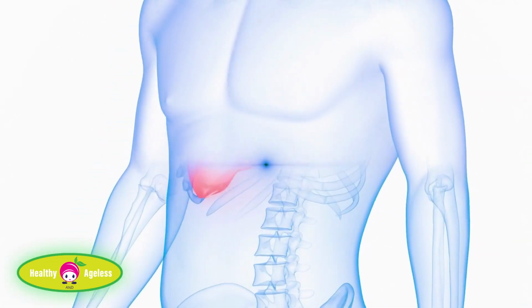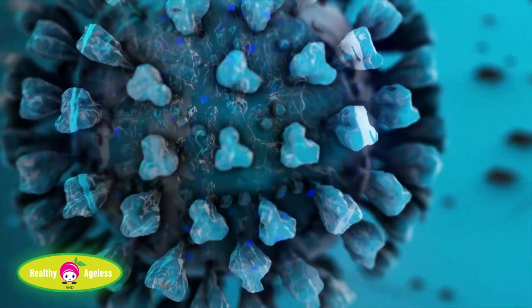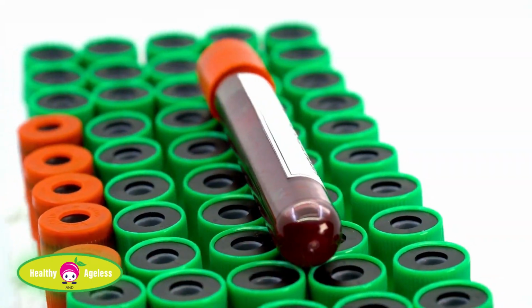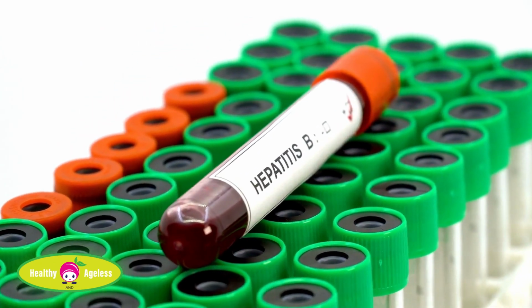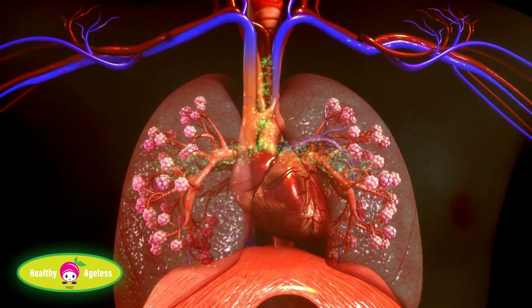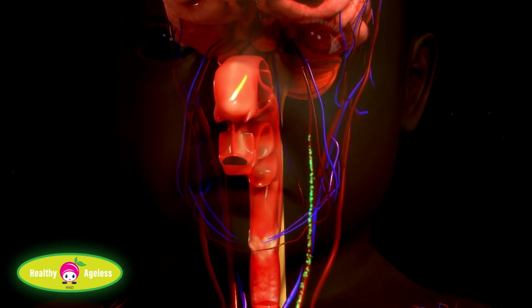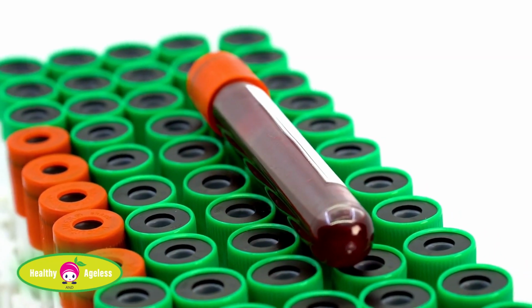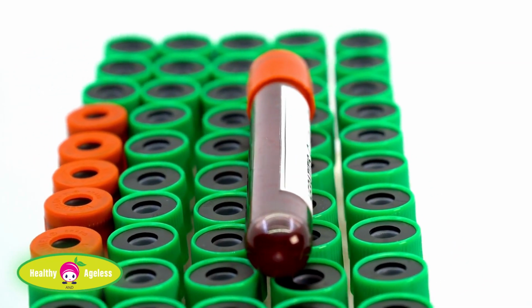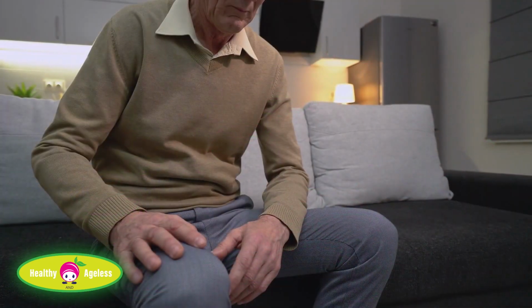You can protect yourself against hepatitis by first understanding how the most common forms spread. Hepatitis A is transmitted by consuming food or water contaminated with the feces of someone who has hepatitis A. Hepatitis B is transmitted through contact with bodily fluids from someone who has hepatitis B. Bodily fluids include blood, vaginal discharge, and semen. Hepatitis C is transmitted through contact with bodily fluids from someone who has hepatitis C.